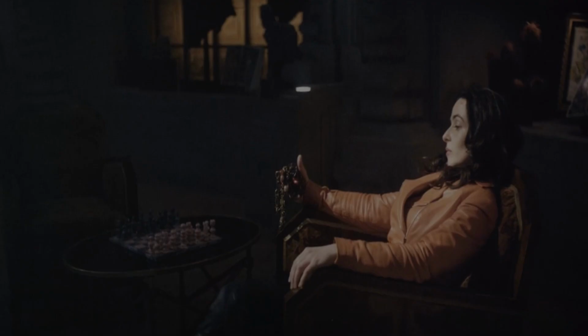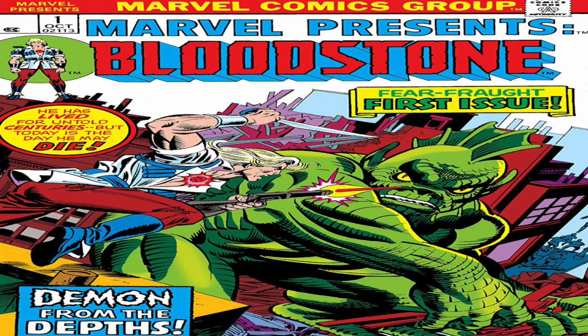The Bloodstone was the only object that had color in the film because Marvel wanted to highlight just how important it is. And this was made clear by the end of the film when things start to appear in color after Elsa claims the Bloodstone as her own. In the comics, the Bloodstone was initially known as the Blood Gem.